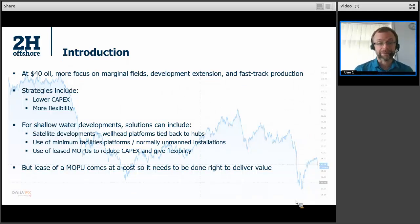And then specifically for this presentation, it can include the use of leased MOPUs, mobile offshore production units. These both reduce capex and they also give flexibility. So they really speak to both of those strategies mentioned above. But of course, lease of a MOPU does come at a cost. It cuts your capex, but it comes at a significant OPEX cost. So this does need to be done right to deliver that value, or you end up with a false economy potentially. So getting that MOPU solution right up front is important.